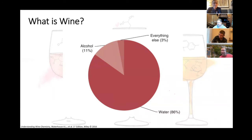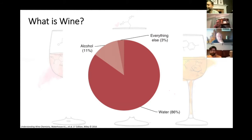So what is wine from a chemistry perspective? Well, on some level, one could argue that it's not particularly interesting because it's 86% water, right? Roughly speaking, 86% of what's in that glass in front of you is just water. And then, of course, the next highest fraction is alcohol at 11%.